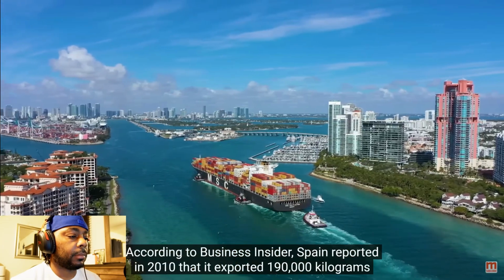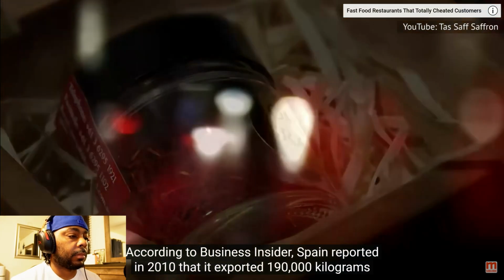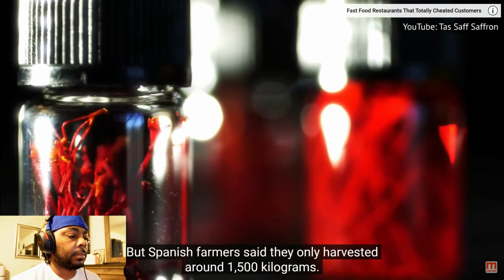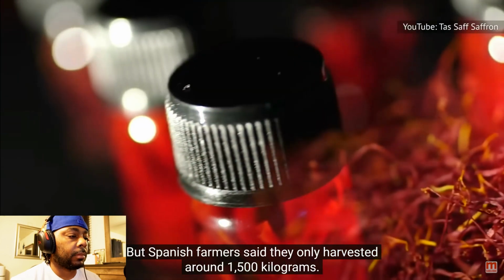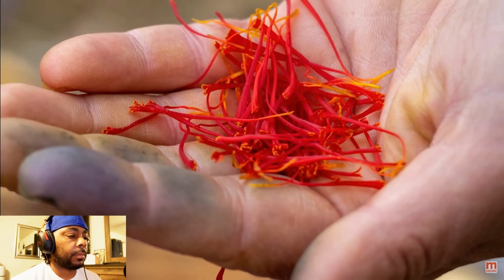According to Business Insider, Spain reported in 2010 that it exported 190,000 kilograms of saffron, but Spanish farmers said they only harvested around 1,500 kilograms. Something's a little spicy about that math.